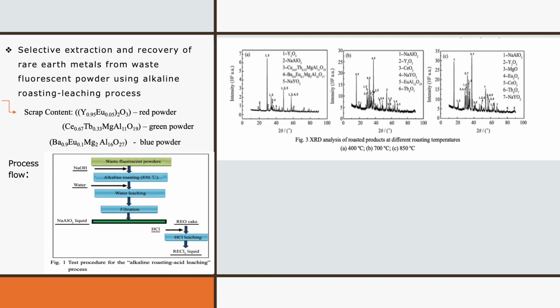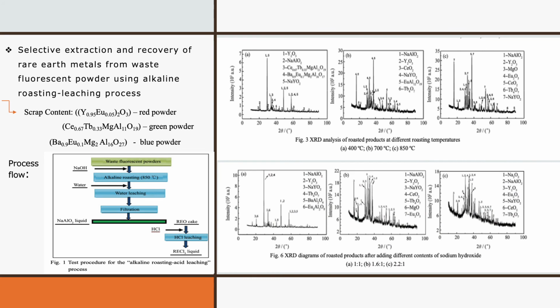Roasting tests were conducted using mixed waste rare earth metal fluorescent powder with sodium hydroxide and different molar ratios of sodium oxide to alumina, from 1:1, 1.6:1, and 2.2:1 ratios respectively, for 2 hours at 850 degrees Celsius. In Figure 6a, that is the case of 1:1 ratio, the roasting product mainly includes sodium aluminate, yttria, terbium 3,4 oxide, europium aluminate, and barium aluminate.